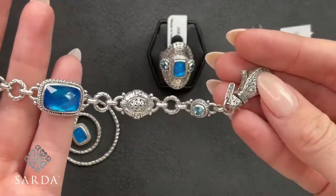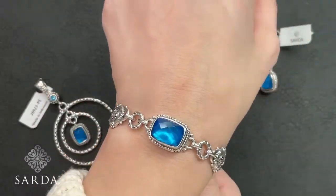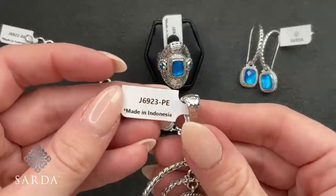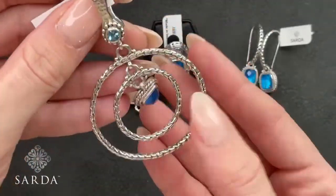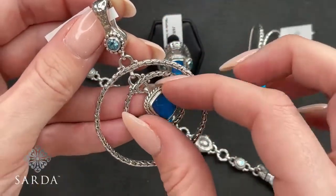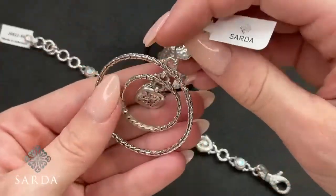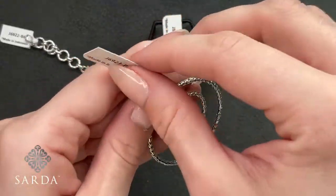And then it does have this gorgeous chain link lobster closure. That stone is just glowing. Yeah, that mother of pearl really glows. So it was J6922 for the bracelet. Next up, pendant J6923. And how fun is this with a lot of movement? Look at all this chain link, and they're hula hooping around the center stone. But they each move, so you'll get lots of movement with this. Blue topaz on the hammered magnetic enhancer bail.